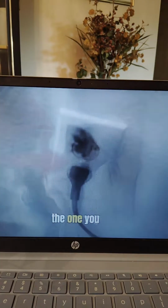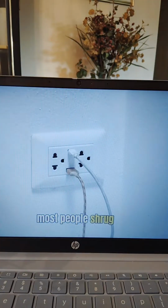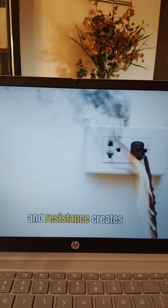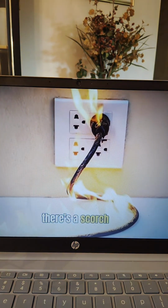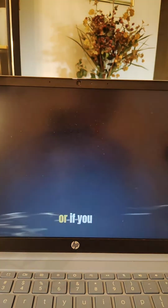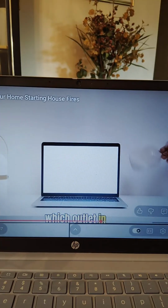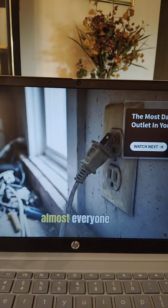Number 4, the loose, worn out outlet. You know the one. You plug something in, and it sags. The plug doesn't hold anymore. Most people just shrug and live with it for years. A loose outlet means loose connections inside, and loose connections create resistance, and resistance creates heat right there behind your wall, where you'll never see it until there's a scorch mark. If a plug falls out on its own, if the outlet is warm, or if you ever see a spark when you plug something in, that outlet is telling you something. There's a whole video on exactly which outlet in your house is the most dangerous. I'll put it on screen because the answer surprises almost everyone.